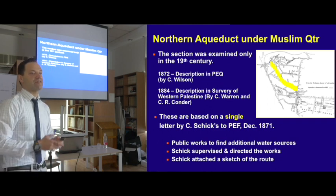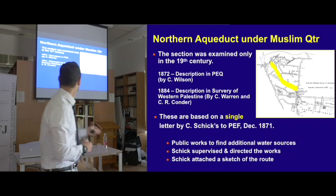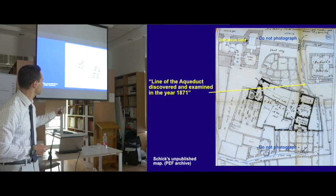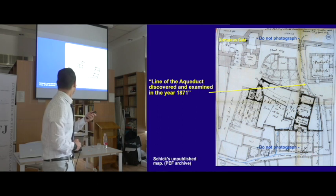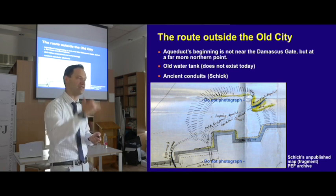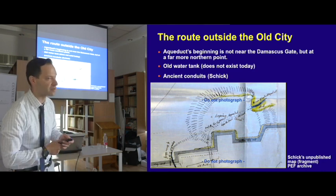Another thing that I'm doing right now is research that I'm conducting on the northern aqueduct of Jerusalem. We know it from here, from the Convent of Zion, and it goes to the Damascus Gate. What I found in the PEF is sketches of its route that were never published, so please do not take pictures of them because I want to publish them. And also, I have very good evidence that this aqueduct went quite north of the Old City, and right now I'm reconstructing from where it started. Spoiler: probably from somewhere near Mea Shearim.